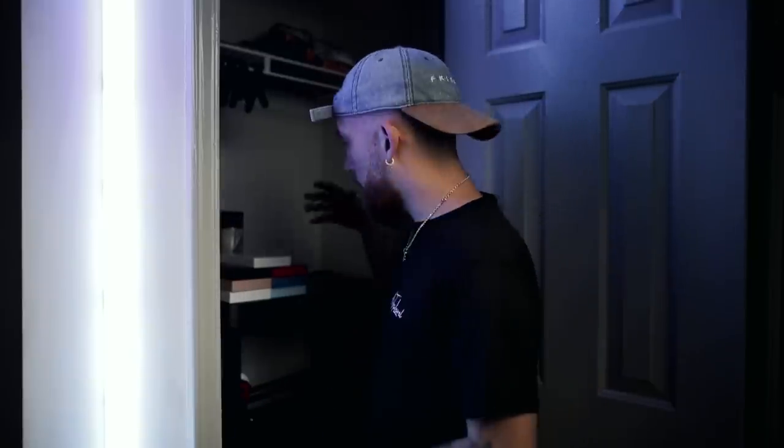Definitely a cheap alternative to the big underwater domes. Those are like thousands of bucks. This is like 60. Let's talk about what else I keep in here on the shelf.